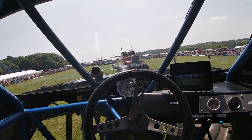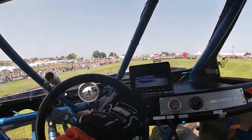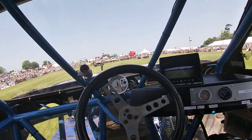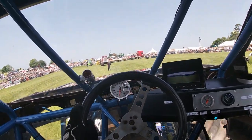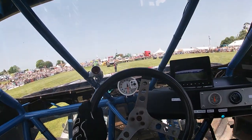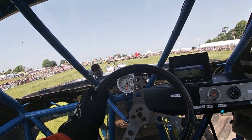Nice and square. It doesn't really show it on here, but the arena's quite sloped. Okay, so this time you'll see this shift light. It comes on very early and I hold it on, and the front wheels just about land on the ground. Now I'm only in second gear, I've got more to go if I need it, but we're only putting on a show here.